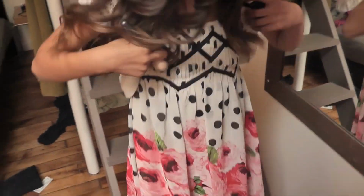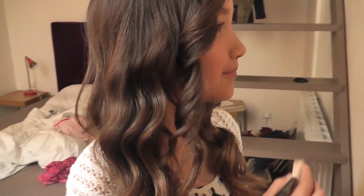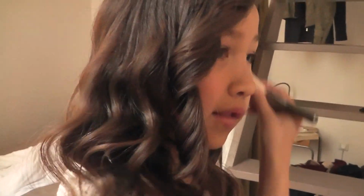Okay, what I'm wearing, I have this little cardigan from Target, and then I have this dress from Nordstrom's, and then I got these Toms from Nordstrom's, and they're pink and glittery, and I really love them. And then she curled her hair like really bouncy. Mm-hmm. And then I just brushed it out to make it a little more natural.